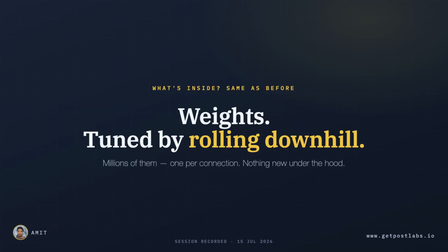And what's inside all those connections? The very same thing as before. Weights. Millions of them, one per connection. Training is still just nudging those weights to shrink the error. Nothing new under the hood.